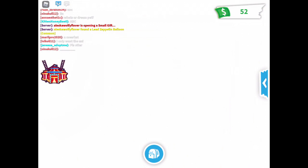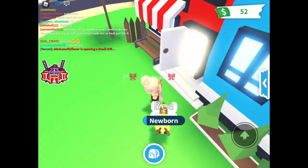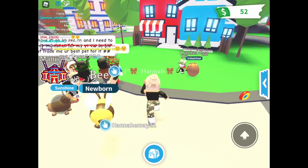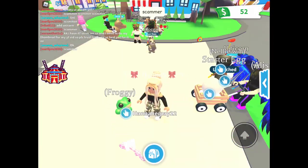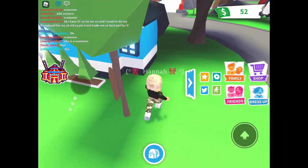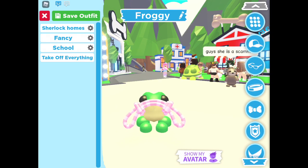Oops, we're in the nursery. So now, basically what I'm gonna do, I'm gonna take out my frog because I think the frog will work best for this because the person that I saw do it had a frog. So let's try it with a frog. Okay, I'm gonna take out this rare chew toy, throw it, and then I'm gonna go behind the nursery, push dress up, and show pet.